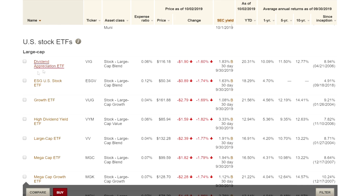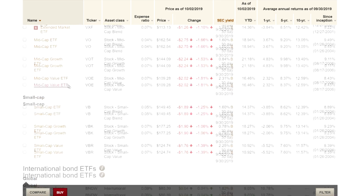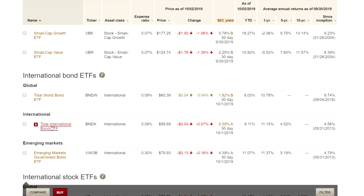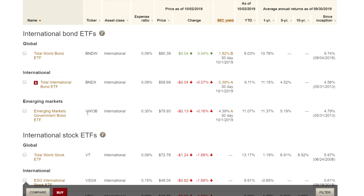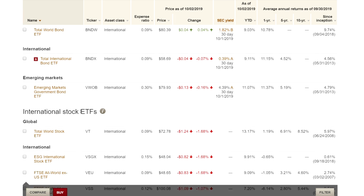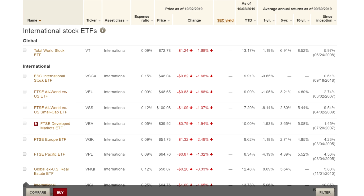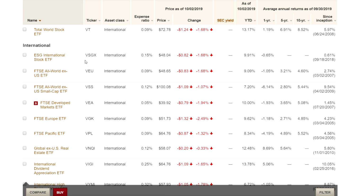Then they have all kinds of US stock ETFs, large cap, mid cap, small cap. Then you can get exposure to international markets. So here's one right here, international total world bond ETF, total international bond ETF, emerging markets bond ETF. So you can get very specific here in terms of what you're looking for. Then they have international stock ETFs that are going to give you exposure to global markets, emerging markets, Asian markets, European markets, whatever you're specifically looking for.